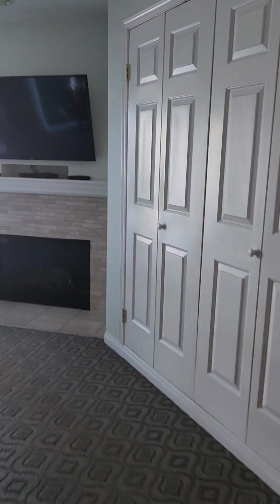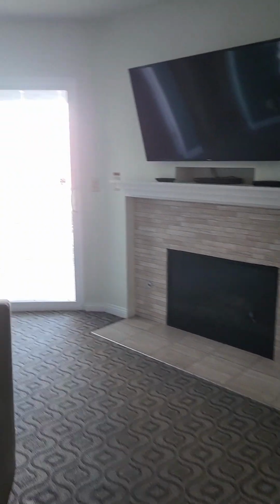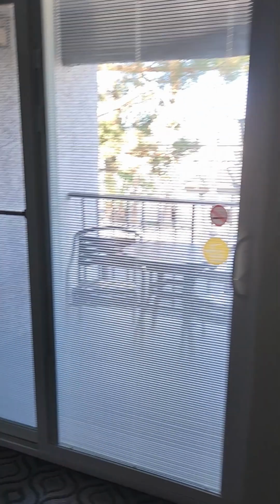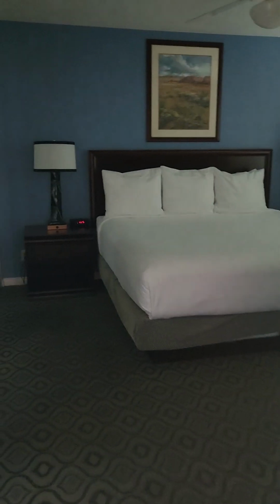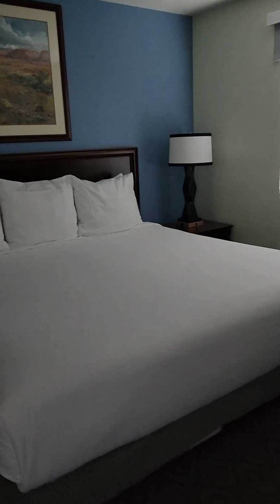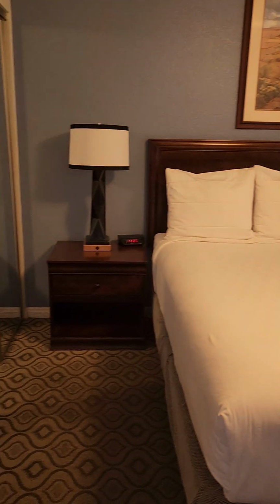There's a full living room with a television, a fireplace, plenty of seating. There's a coffee table. The Murphy bed is in the living room, so some of that stuff may need to be moved when it's time to sleep if you're using the Murphy bed. There's an outdoor patio with a table and 2 chairs. There are blinds on the patio so you can block out the light there.